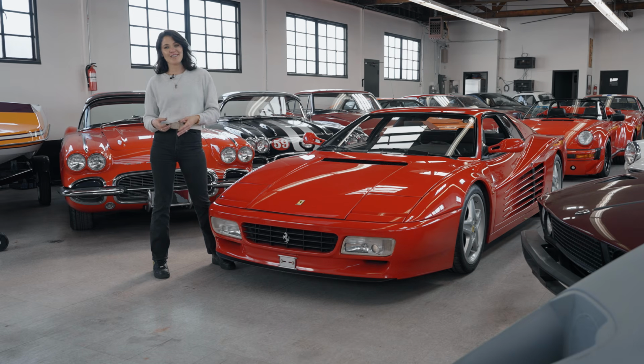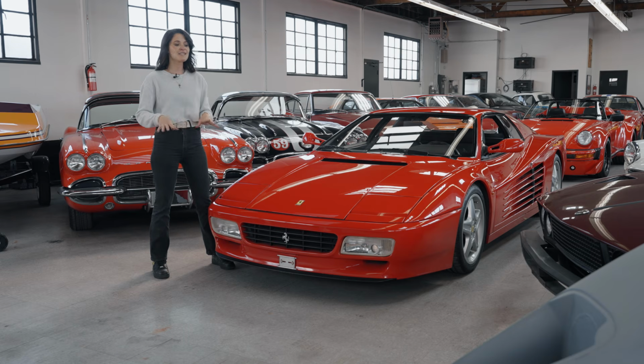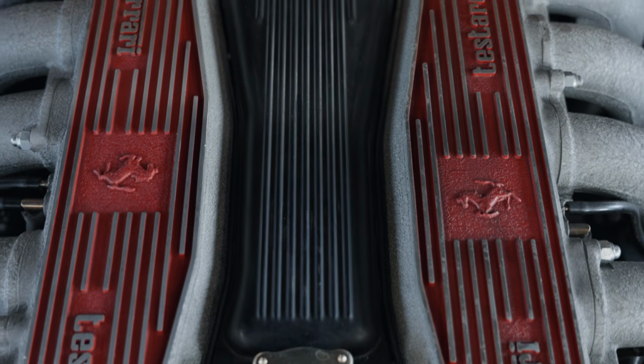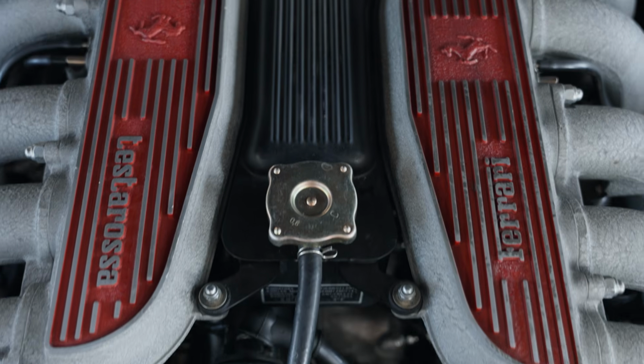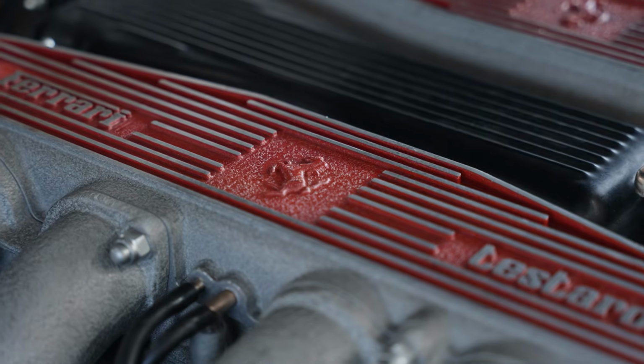The Testarossa is an evolution of the 365BB and 512BB, or the Boxer. But the problem was the Boxer was never made for the US. It didn't meet any of the EPA or DOT requirements, so it was never sold new in the US. Ferrari needed a 12-cylinder car for the US market. So they came up with the Testarossa.